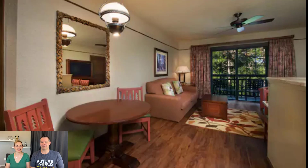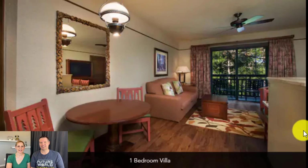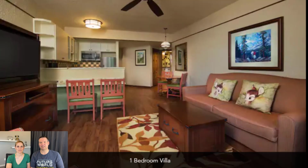Are you ready? Oh, man. This is, I believe, a 1-bedroom. Yes, this is a 1-bedroom villa. That is something. There you have it. Let's look at this. So compared to what we just had. A big mirror, one piece of art. Lots of blank wall space. Yeah, weirdly kind of beige walls. Kind of, they do. Okay. I guess that's just the old style.